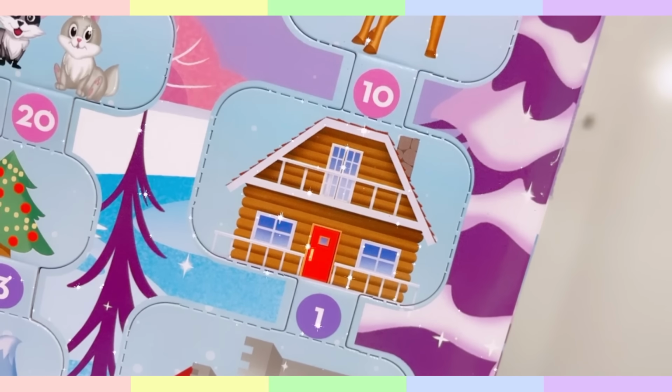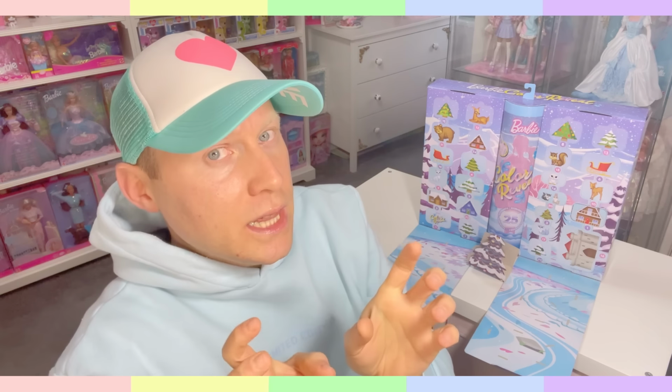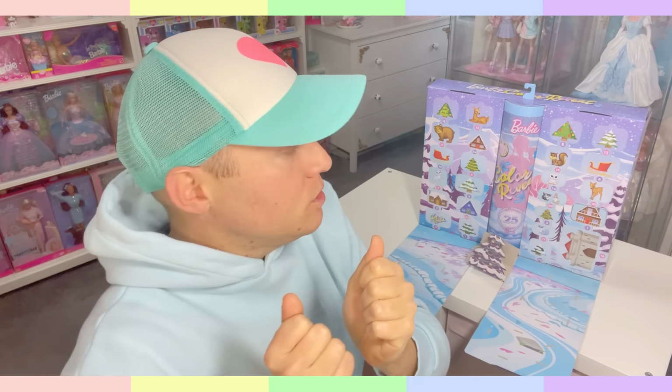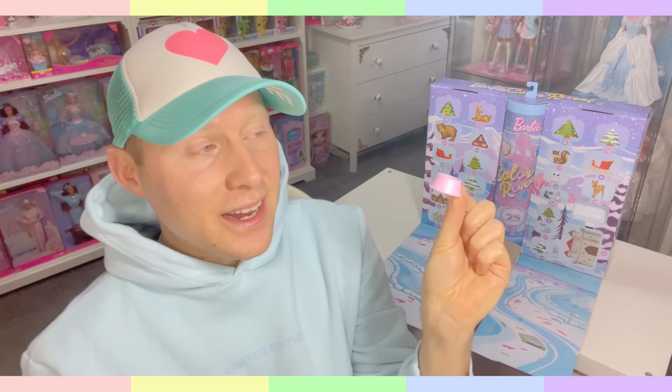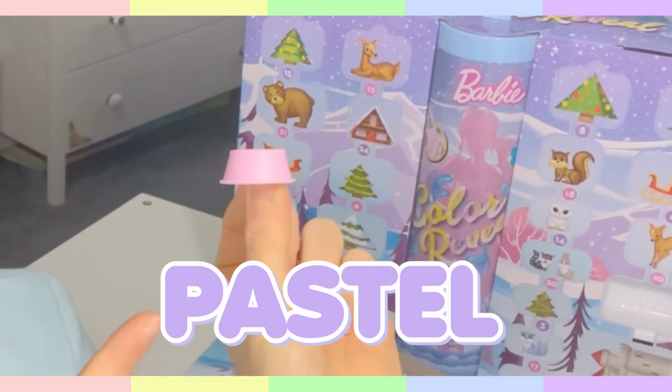And there are actually like these little perforated holes on the sides so you can, you know, gently get those tabs out. Okay. Got it. Behind door number one was a cute little feeding cup for the pets that are inside, which is super cute pastel pink. Number two.